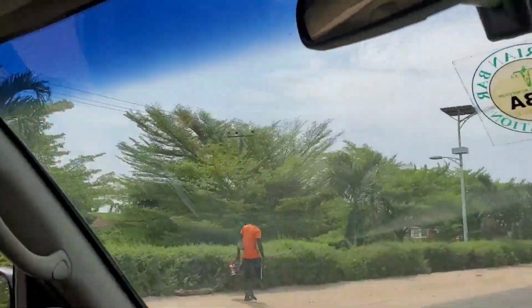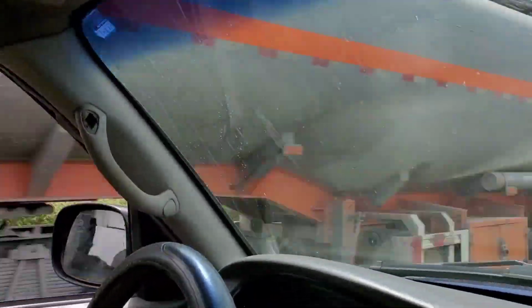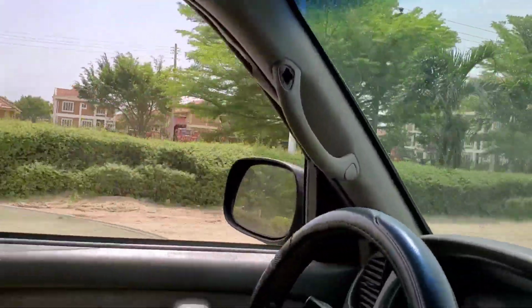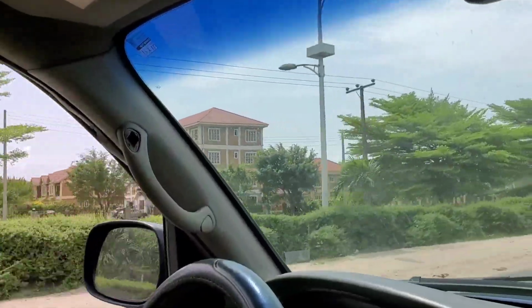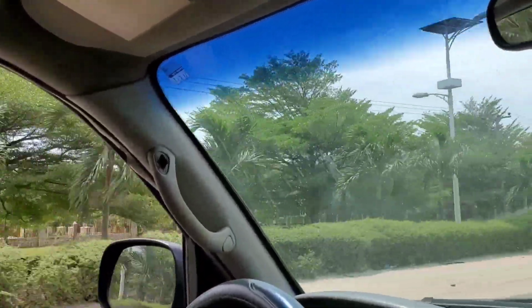So here is the main estate. By the left, you can see how beautiful it is. The main estate is one of the most expensive around here.